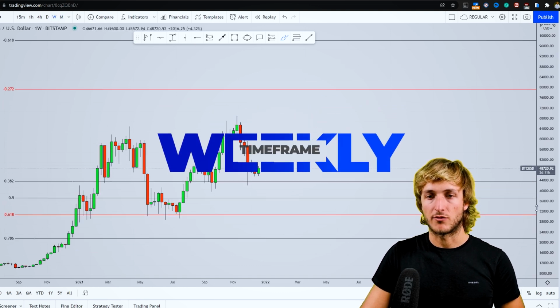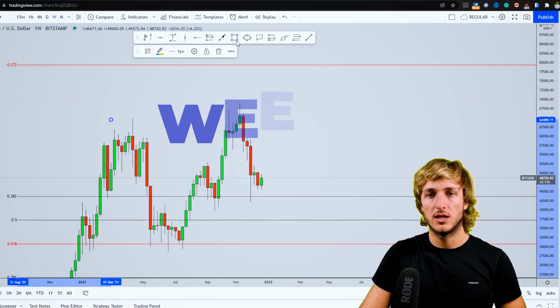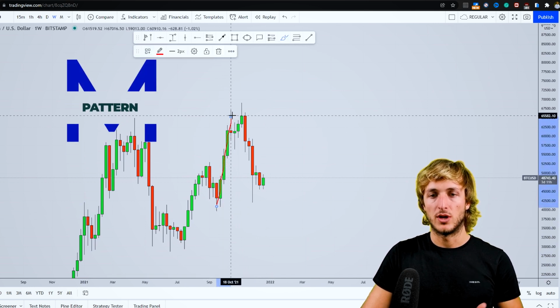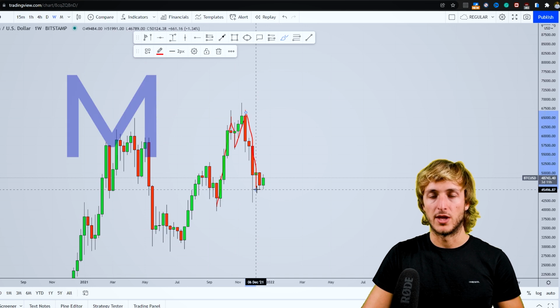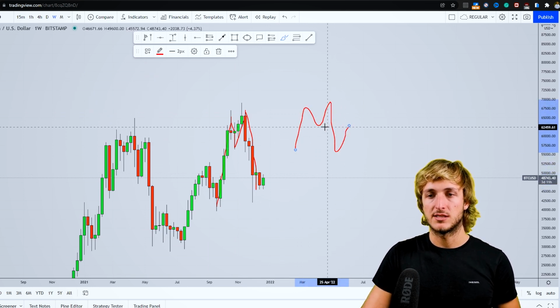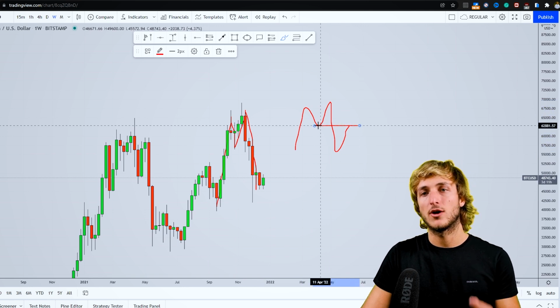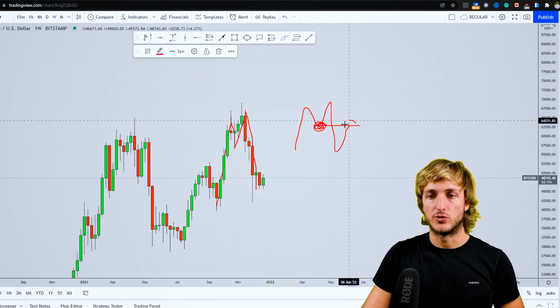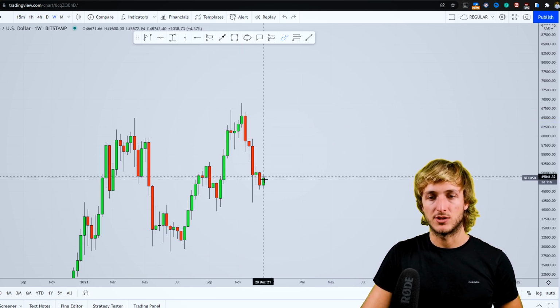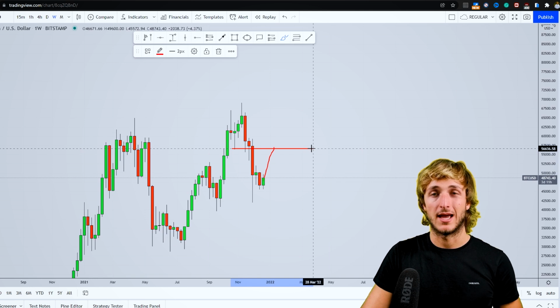Dropping down on the weekly time frame, what do we have? Now here on the weekly, we can see how we have just created this M pattern here. We had the move to the upside, move back down, move up, and move down. Now, in general, after the creation of an M pattern, what you want to see is the market create a move to the upside to go and complete the pattern at the previous support, turn resistance. So from a pattern standpoint, we do expect this move to the upside and completion at the neckline.